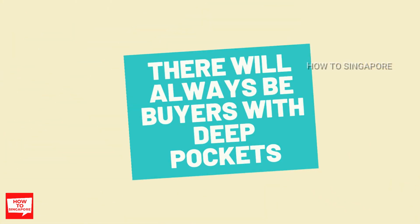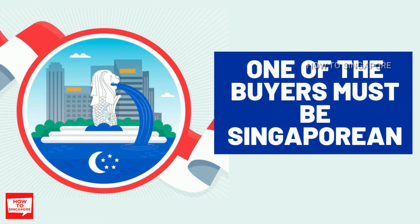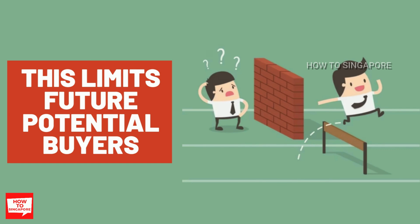The next rule is that in order to buy a plus resale HDB flat, one of the buyers must be a Singaporean. In other words, couples where both are PRs won't be able to buy a resale HDB that is categorized as a plus project. This is unless one or both of them convert citizenship. Is this a big deal? Well, sort of, because it further limits your future potential buyers that potentially have a deeper pocket.